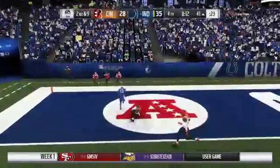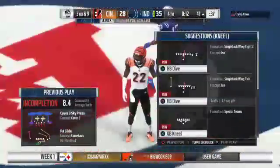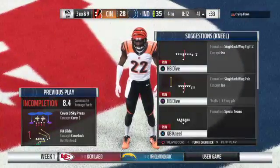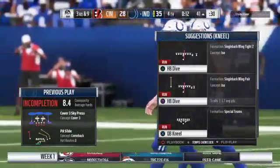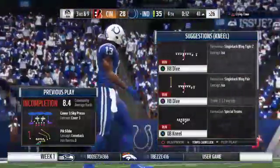Looking deep for Hilton. And that's going to be incomplete. 12 seconds left. There's definitely contact there, but it's the fourth quarter of a kind of tight game, and sometimes the officials just say, let them play. Kind of like your mom used to with you and your brothers. Just take the broom to you and send you out to the backyard and tell you to settle it yourselves.